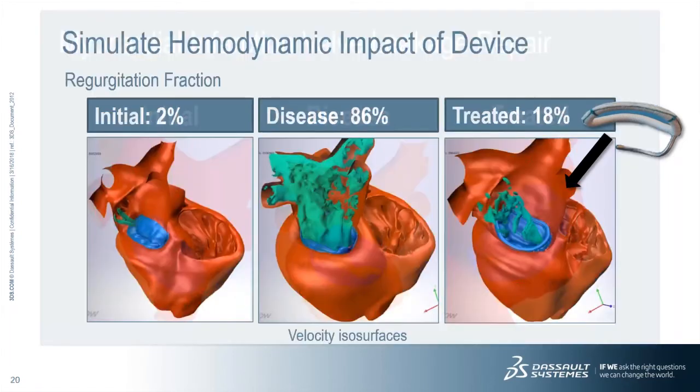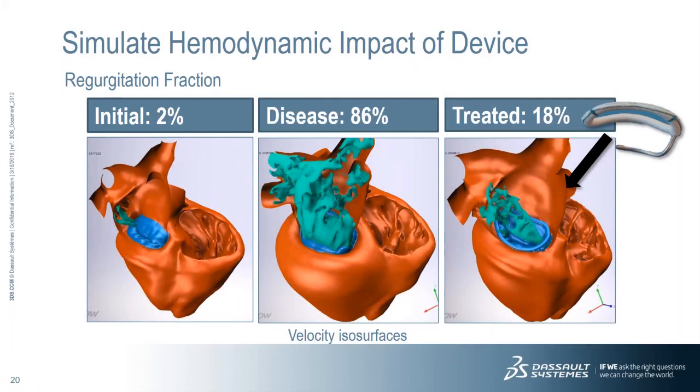We could even quantify it by doing fluid dynamics afterwards, so we can see that going from a disease state where the amount of regurgitation was profound, enough to more or less lead to death, to the treated case, you could actually reduce it back dramatically, although not as far as you need to go. And in fact, we're now working with Thompson and that group to be able to optimize that ring.